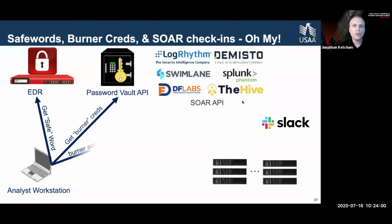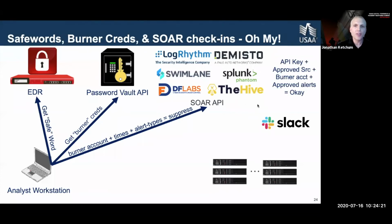But we then use that user context for that temporary account to reach out to our SIEM solution and say, hey, you're about to see some alerts come in. They're going to come in under the user context of X, whatever the temporary burner account was, over the duration of these times. And these are the possible alert types that you might see. Please suppress them. It's just the hunt team doing our thing. And our SIEM solution will validate our API key that we're coming from an approved source, et cetera. And then assuming that everything passes, it'll put in a temporary suppression for any of those other alerts that aren't generated by the EDR. And finally, we reach out via Slack to the on-shift analyst to tell them what we're about to do so they don't get overwhelmed if they see any alerts that do slip through.